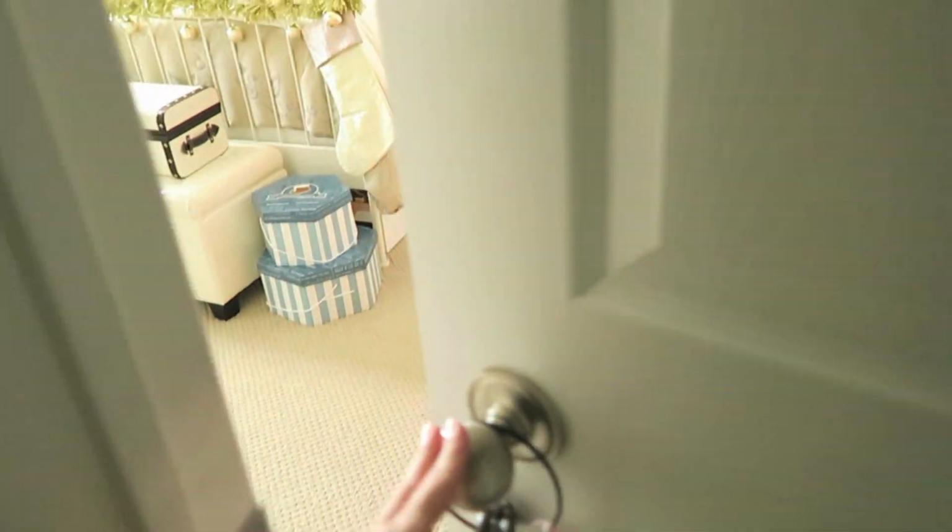Hi guys, so it is the next day and I'm so excited to show you guys my entire room. I did make a few changes since the last time that I saw you, so I'm excited to show you some of the new additions that I added. I'll try and do some B-roll clips as well, but I'm going to take you on a little bit of a walking tour.